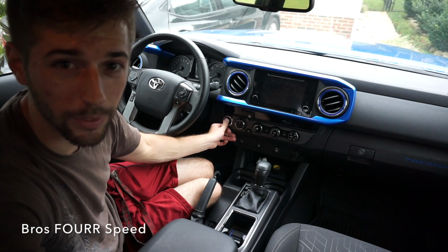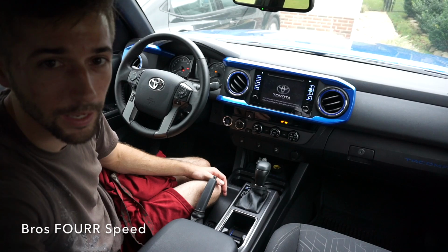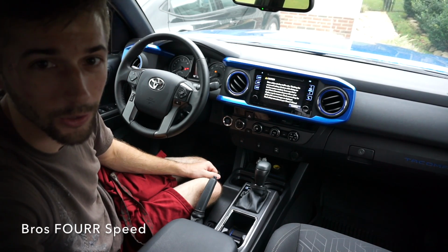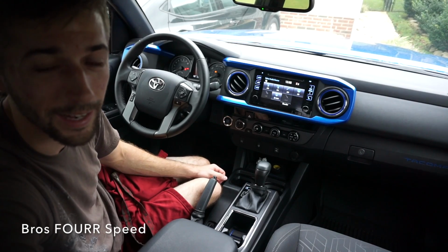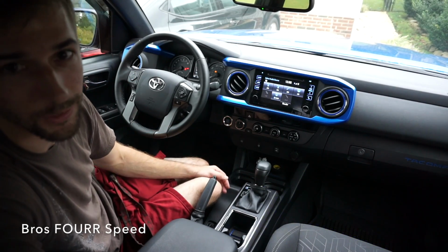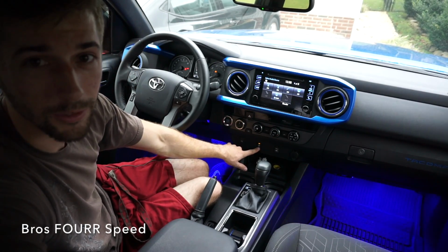Alright everyone, so that completes the installation of fixing the cheapest mod for the Tacoma and being able to turn those lights on and off. You can see I have a Bros for Speed logo that just popped up there. You guys will see that in a later video coming. But being able to do this now is just so cool, because sometimes I do want the lights off, so I can have my headlights on, off, and be able to do that.